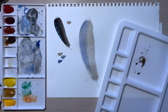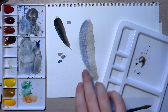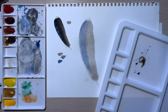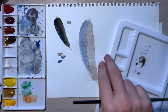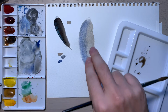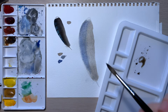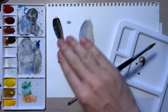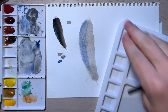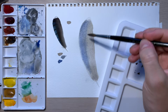Okay, so now this feather has mostly dried. If I feel the paper, I can see that it's still a little damp. That's actually a nice spot to be in, where it's not wet, but you can still feel some of the humidity, because that will allow me to do some of the detail work while it's not being super crisp. And I want to take advantage of that. This feather is very smooth, and we see a lot of gradients in color going on, and so I can use that to my advantage at this state here.